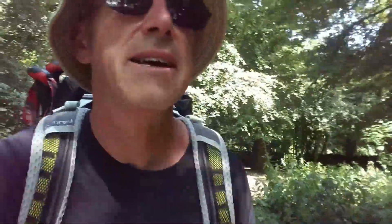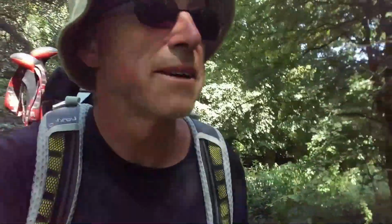Well, I've made it to Creakley Hills, and it says it's got some great old beech trees, which I don't doubt at all. But I've been so knackered, I ain't noticed them at all. Oh, there you go. Anyway, there's a visitor centre up here, so good opportunity to take a break.